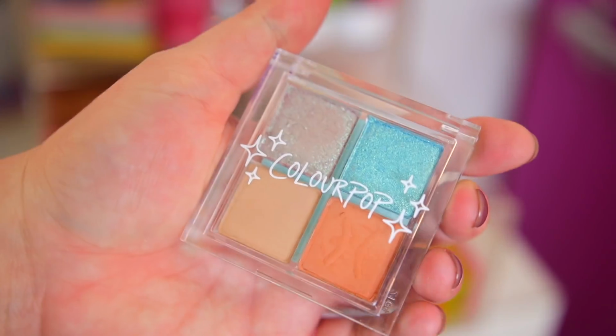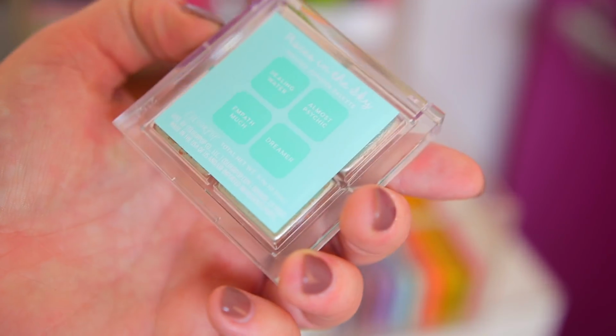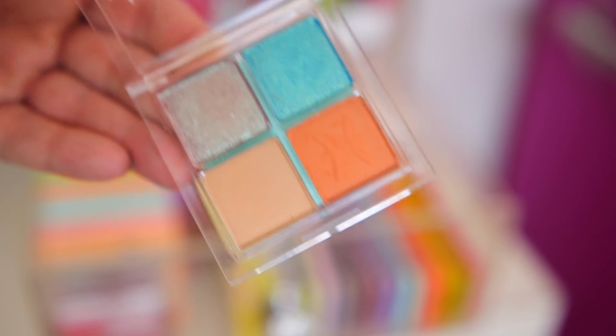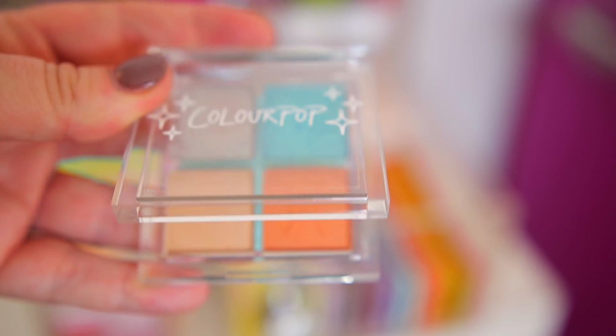I also have this little quad which I have held on to. This is the Pisces in the Sky, so I probably will keep this because it's nostalgic. It's part of their Zodiac collection and I am a Pisces, so I did hold on to this one that launched this year. I think it's really beautiful though, since Pisces is the water sign. It has a fun aqua blue, so I do want to hold on to that.